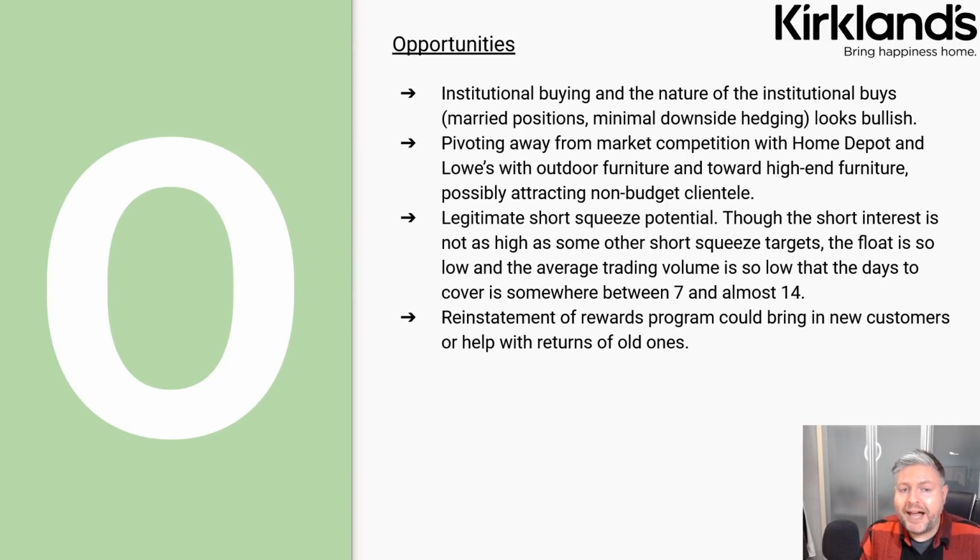Opportunities, institutional buying, and the nature of the institutional buys. We're seeing married positions with minimal downside hedging. This looks bullish. They're pivoting away from market competition with Home Depot and Lowe's with outdoor furniture and towards high-end furniture, possibly attracting non-budget clientele.